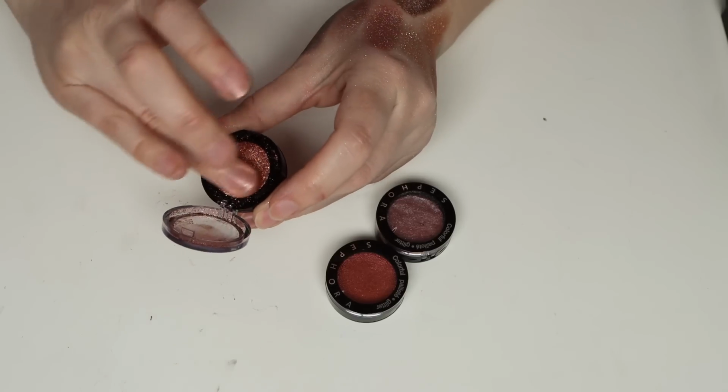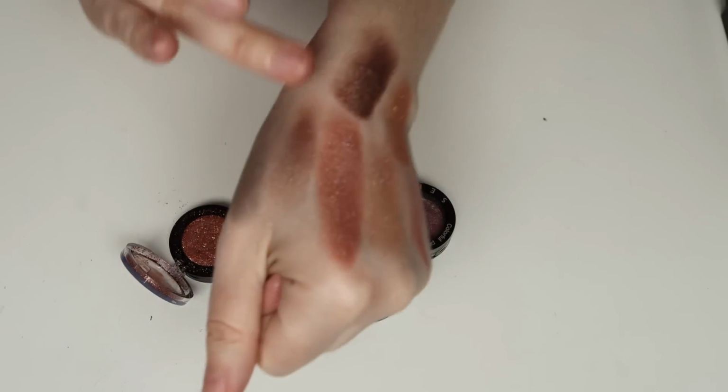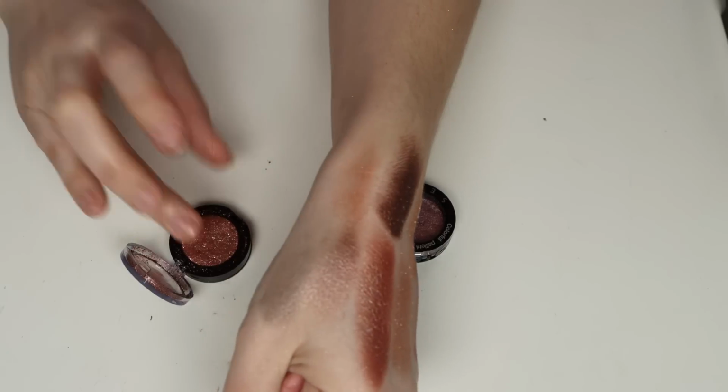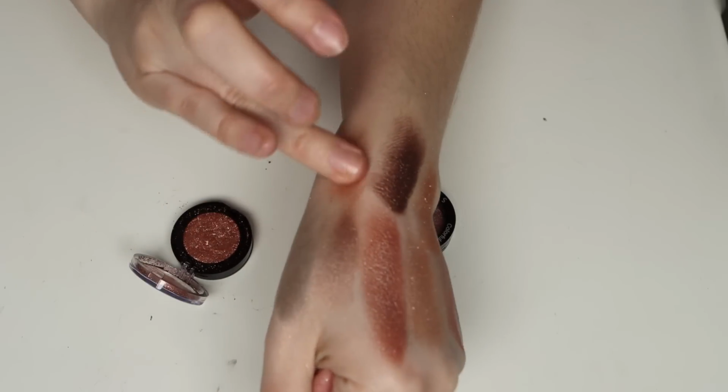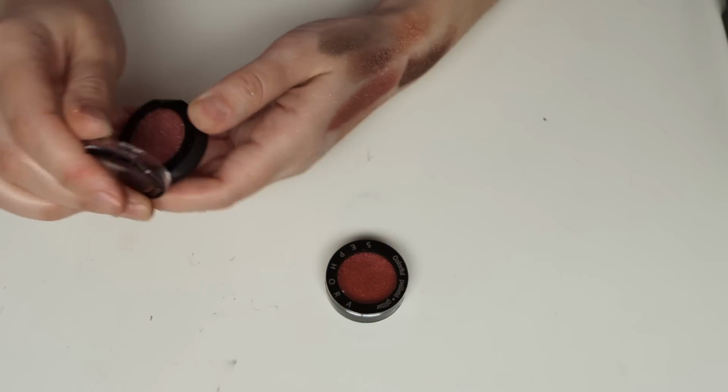This one is Fantasia. Might as well just swatch all of these since we're already here and I'm not going to be doing a dedicated video on these. This one is kind of mediocre. It's a little bit patchy. I believe I had to repress this one. Not really that great. They came shattered. It wasn't broken into pieces.